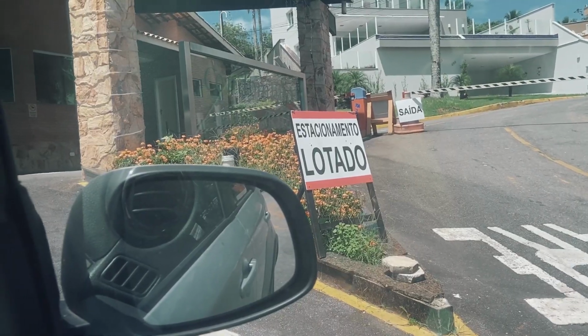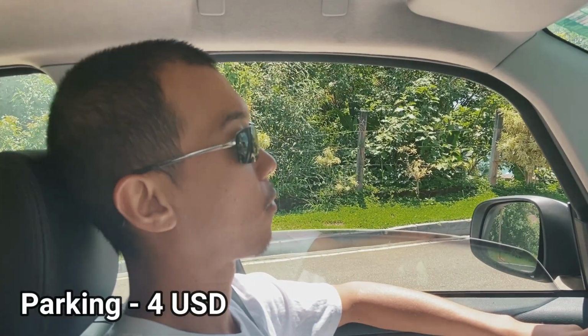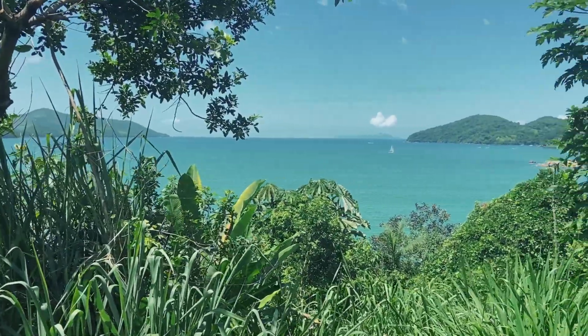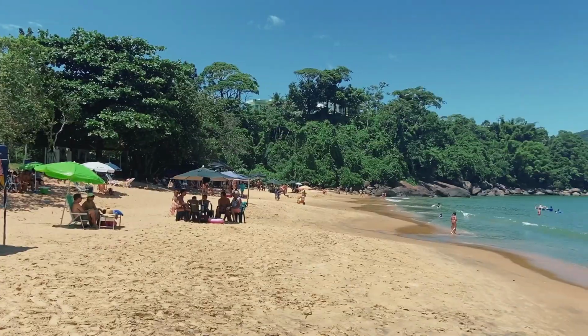And if you want to come by car to this beach, you have to park inside the condominium. We paid 20 reais to park here. Alternatively, you can go to Mirim, which is the beach just next door, and do a bit of a hike to reach Praia Santa Rita. So now we're walking through the condominium and we will be at the beach shortly.